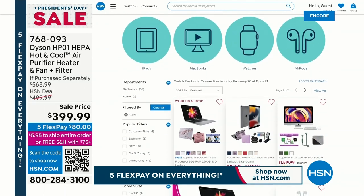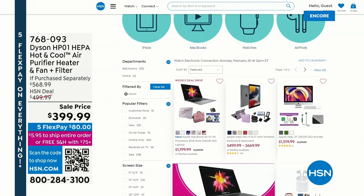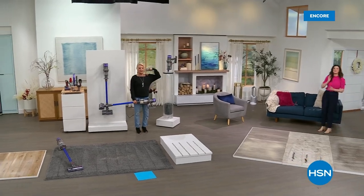All right, more with Dyson. In fact, we're going to do under 7 pounds, lifting 70 pounds. It's the heavyweight. Stay with us.